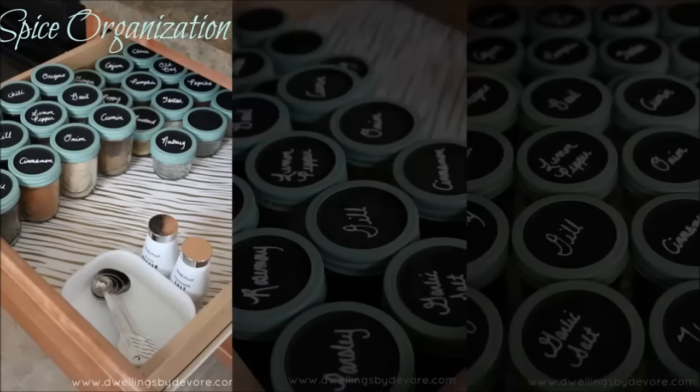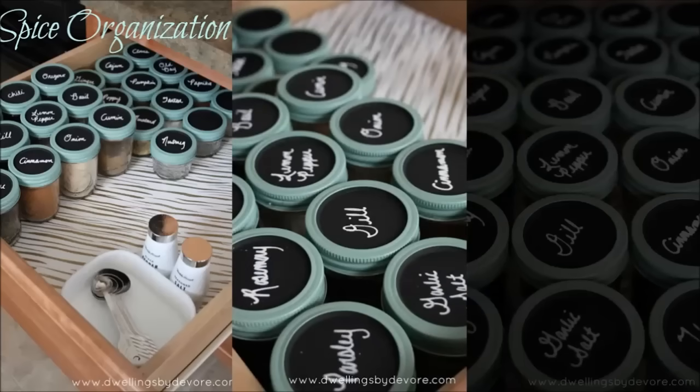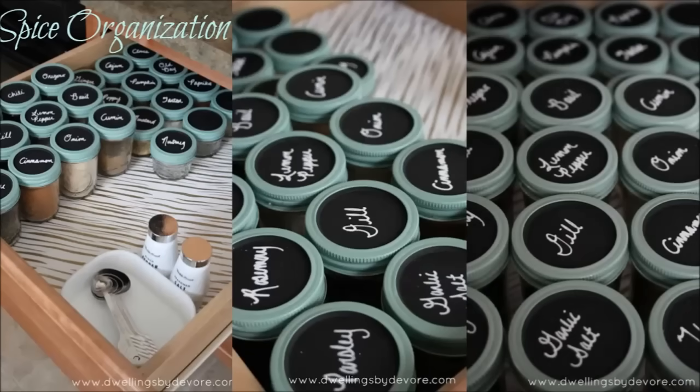14. Organize your spices in small mason jars to make them easy to scoop and measure out. If you're storing them in a drawer, you can write their names on their lids and keep them in alphabetical order. If you're storing them in a cabinet or rack, you can write their names on the sides of the jars.